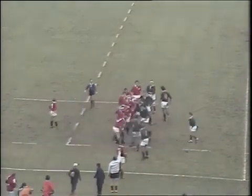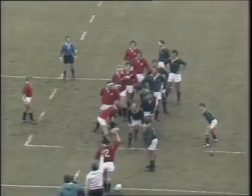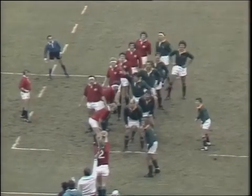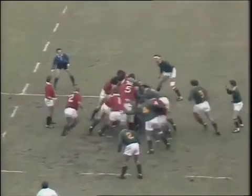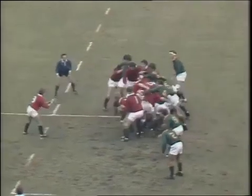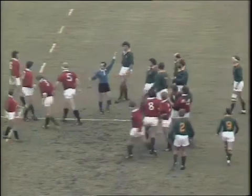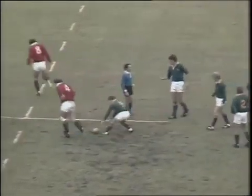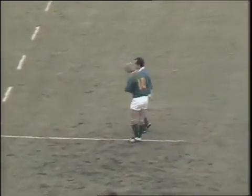And the line out to take place almost in exactly the same situation, except Wheeler with the ball. Colin Tucker taking the ball at the back of the line out there. Wheeler again in position, and a penalty to South Africa. Colin Tucker was interfering with Morne du Plessis at the back of that line out. And here is a chance for Naas Botha.